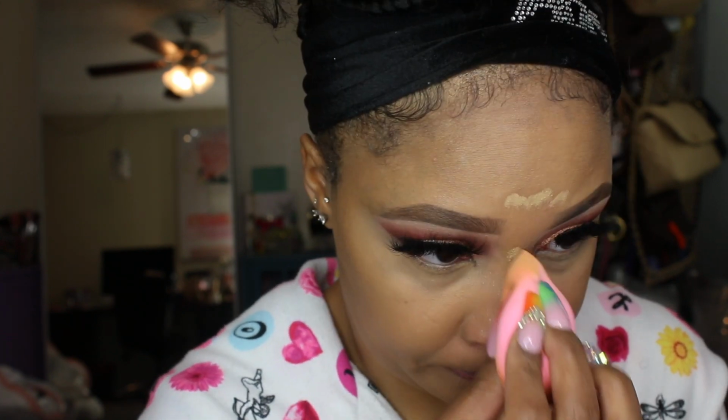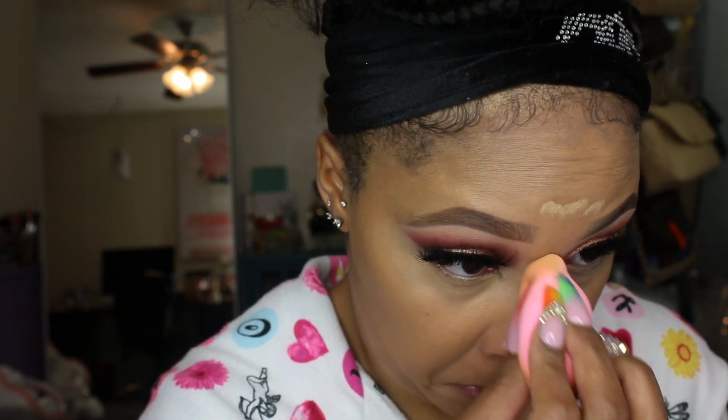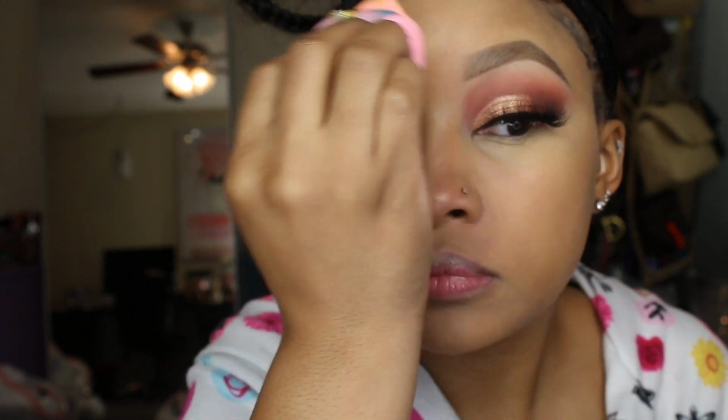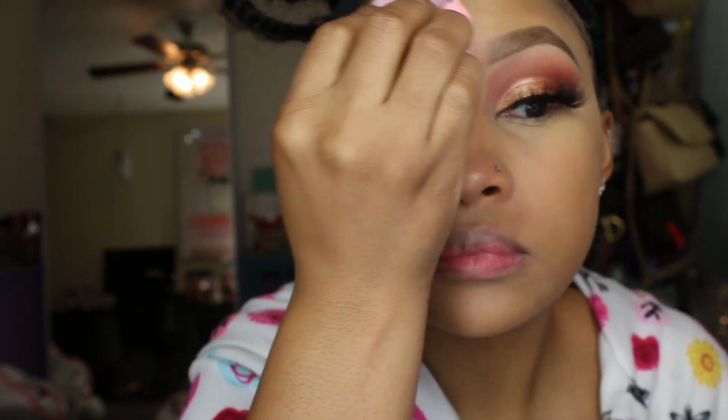And then I also did put a bit on my nose in the center and a bit on the forehead and chin area and Cupid's bow. So I'm going to blend those areas out as well using my same sponge and just doing a tapping kind of motion to blend everything out. For my setting powder, I am going to be using the Laura Mercier setting powder that has been my favorite for quite a long time now.